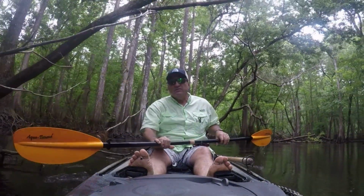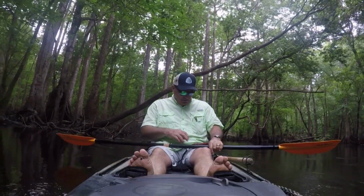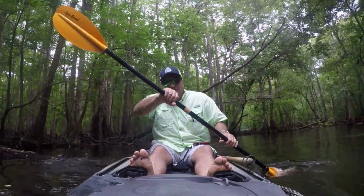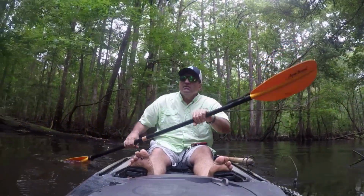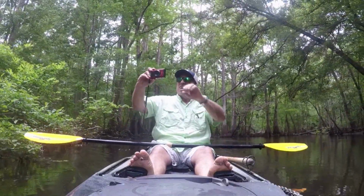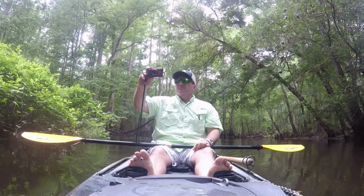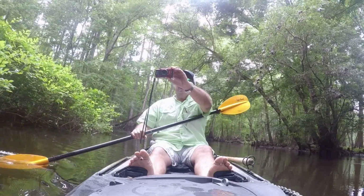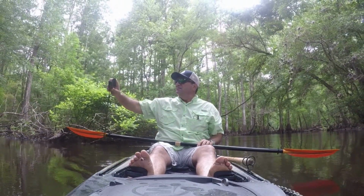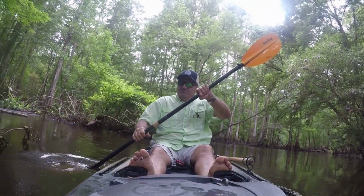There's a spoonbill around this kind of big clump of greenery up here. They're a little skittish, so I'm going to try to just get around it and get a nice picture or video of it. But they're skittish. They don't stick around. Good. It doesn't seem to be too bothered by me. There he goes. Alright, I got him.